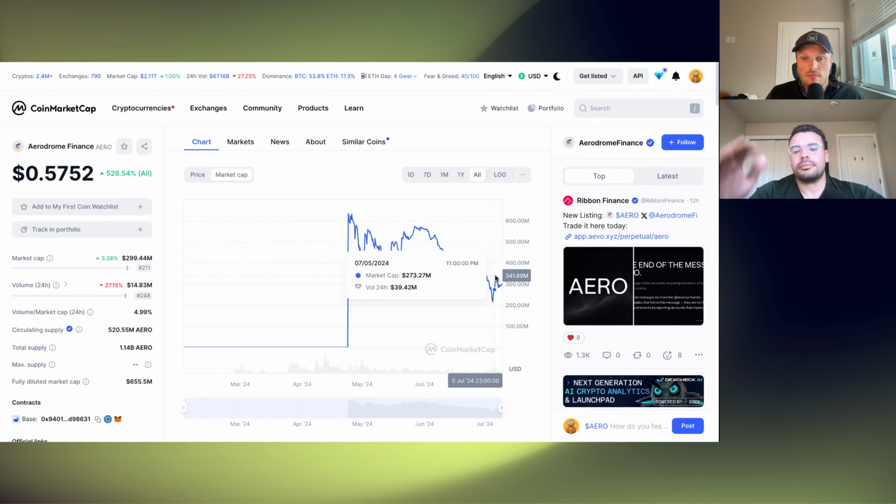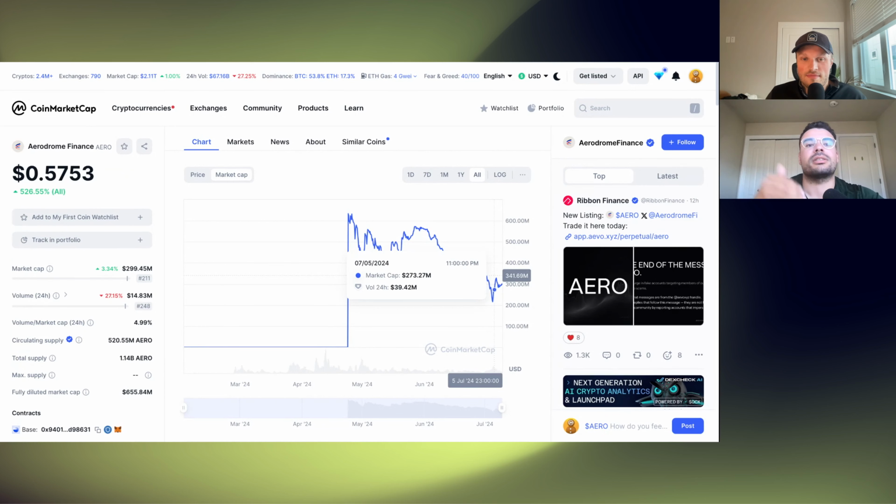So again, the main point is separating out the success of the token versus the success of the protocol. When we peel back the layers, there's still a lot of activity on the protocol. Swap fees, even though they've dropped a little bit in recent epochs, have still stayed relatively flat over time.